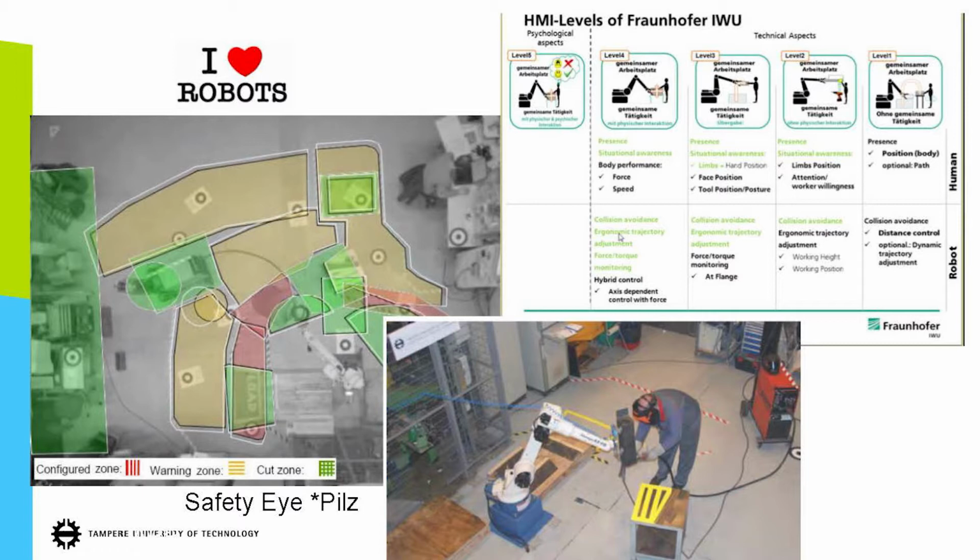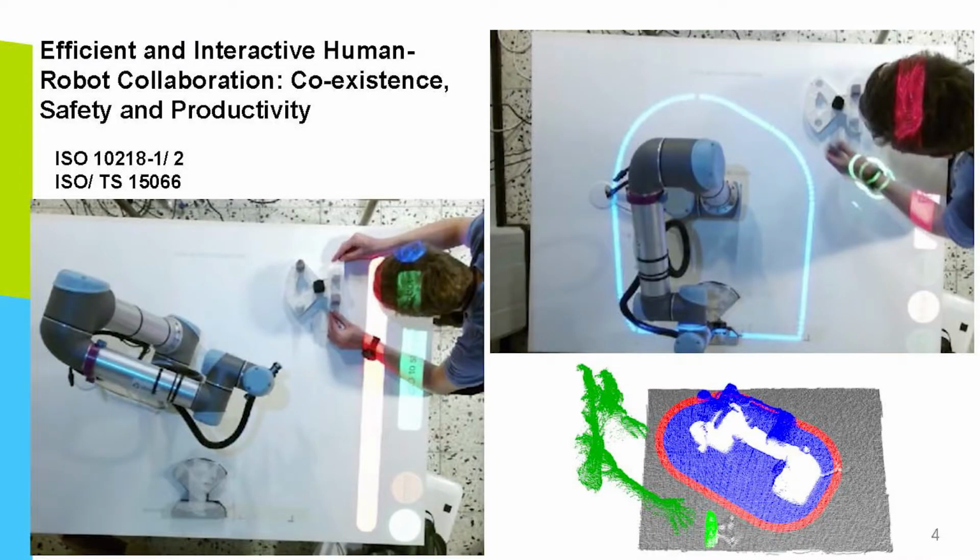For example, the SafetyEye from Pilz is the only commercial application allowing humans and robots to collaborate. The problem is that it's a very static system, and what we are looking forward to is how we make this more interactive. So, our solution for allowing humans and robots to collaborate efficiently.